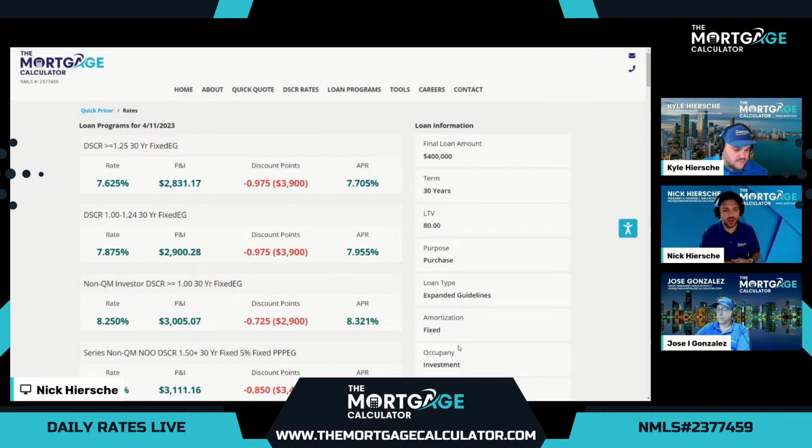So we love to see these rates in the 7s. It's been quite a while. So these are going down as well, along with the conventional. Best option here for this DSCR at the top, 7.625 rate for 0.975 discount points and costs, and a final APR of 7.705. So remember, the APR for conventional was just over the 7s. And here in the mid 7s is the DSCR, with a lot of benefits that come with that.